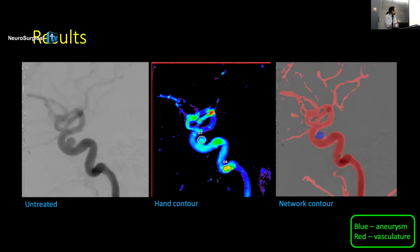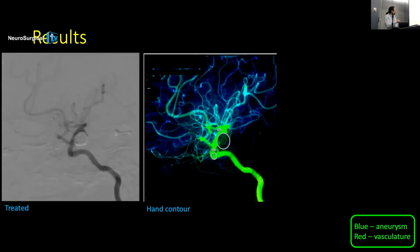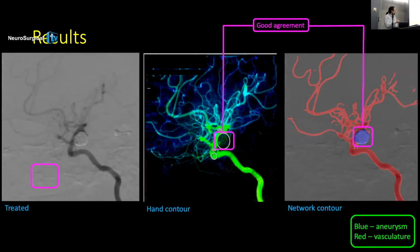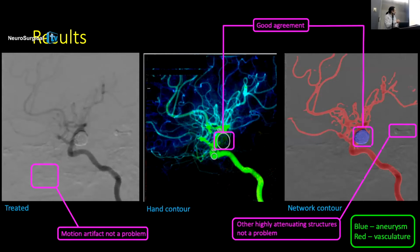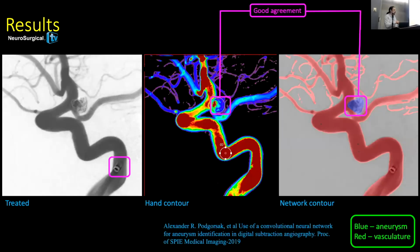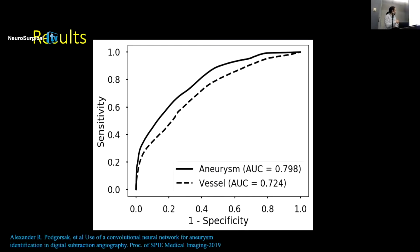And here are the outputs. Here we start with the parametric imaging, and that's what the network predicts, that the aneurysm is there. A pretty good agreement. Again, when we have coiled, the network was able to identify the aneurysm and the arteries as well from the background. Again, a pretty good agreement. Motion artifacts have not been a problem. Again, another case, presence of the catheter, not a problem. The network was able to go around and identify them very well.